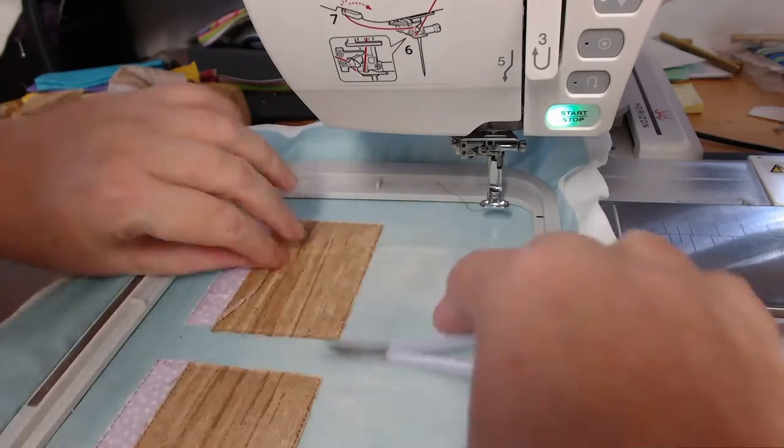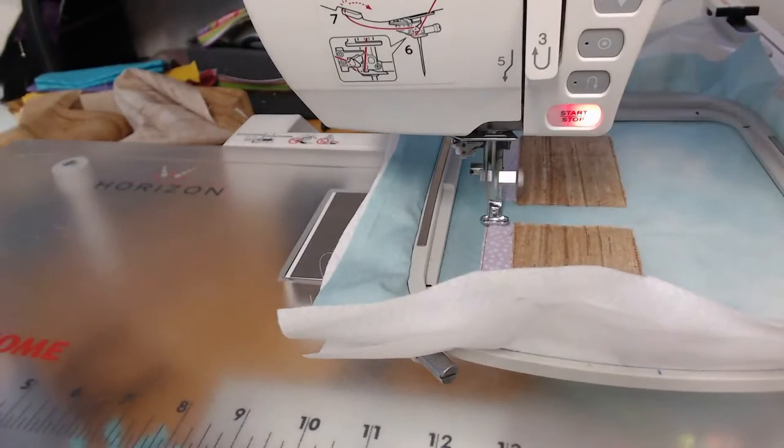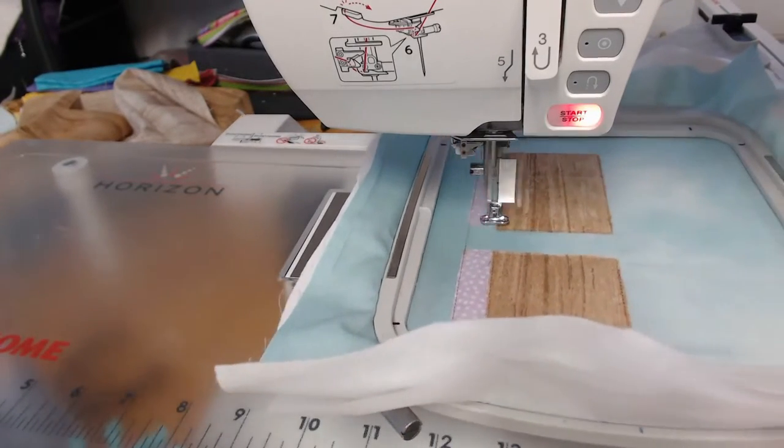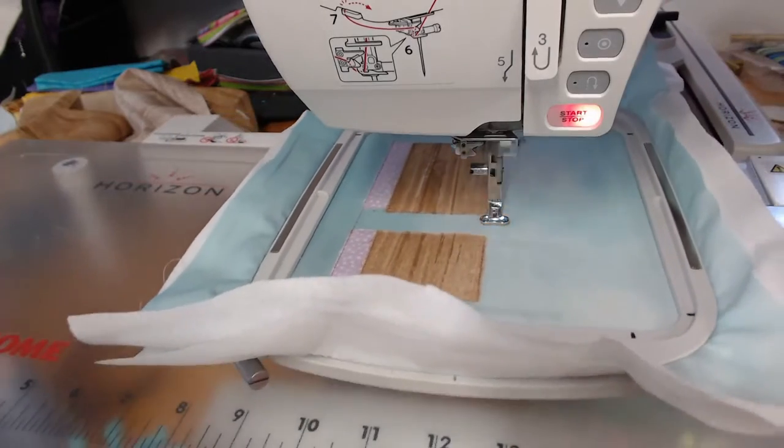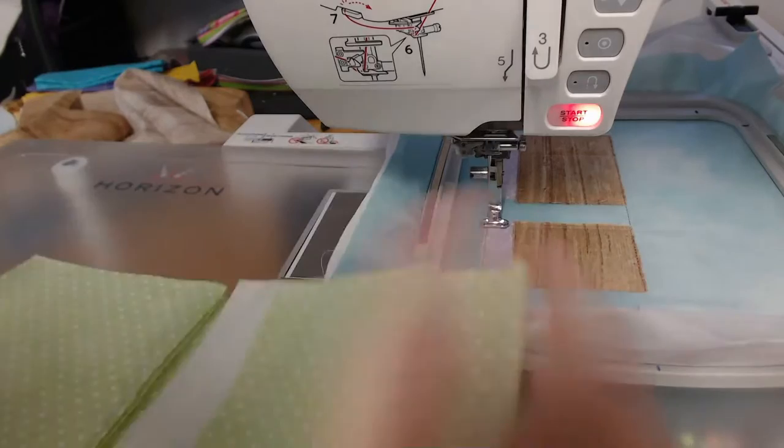And I've worked out how to take, after Facebook had me saying rude words the other day, I've worked out how to take captions off. So that's a positive in my life.